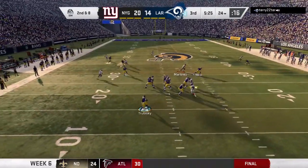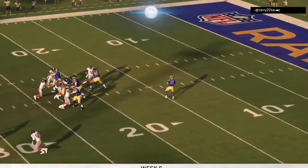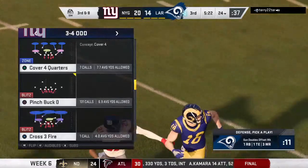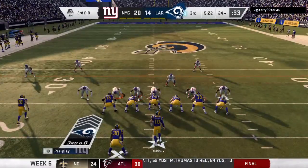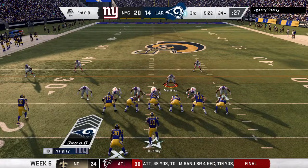From the 24, Trubisky. And this one incomplete. Too much contact to hold on to that one, and it's third down. This defense is continuing to contest every deep ball that is thrown downfield. And look, it doesn't matter whether you're playing man or zone. Eventually that becomes man on man, and you've got to trust yourself and go up at that moment of truth and make a play on the football.